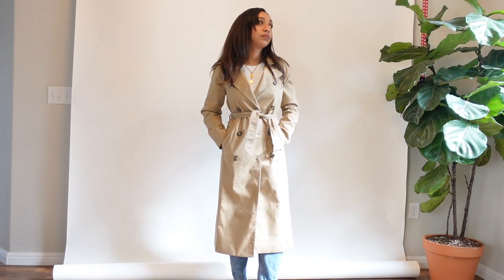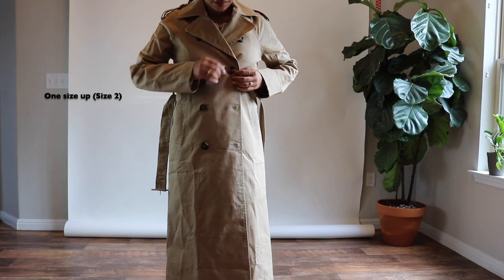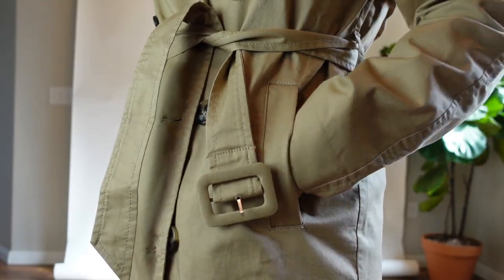This one is more of a straight up and down fit. This one too is fully lined, and just like the previous one, it does have a removable belt, but this one has a buckle.